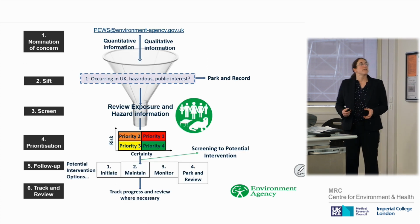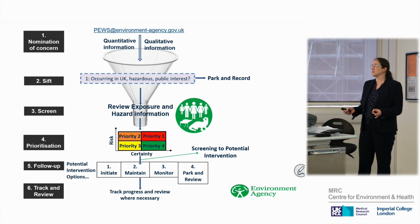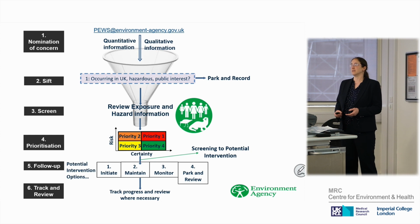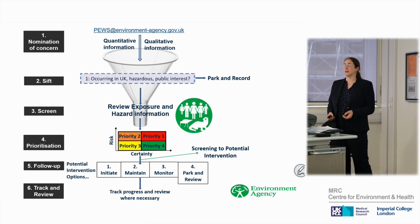So I thought I'd give you a little bit of an overview of how the system actually works. The first thing is that anybody can make a nomination into the system. If there's a substance that you've found in your research that you would like us to be aware of, then please tell us. We've got an email address that's set up where you can email pews@environment-agency.gov.uk and let us know if there's something that you think we should be thinking about. It's really important that we can then link that in.